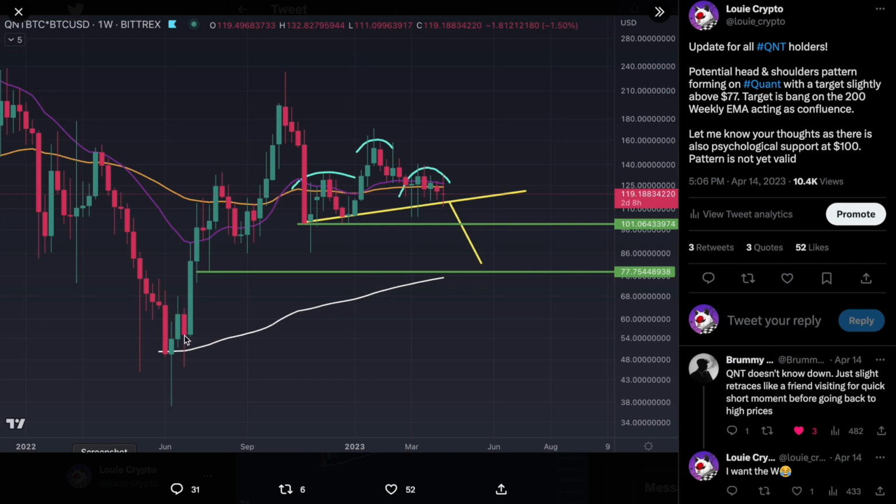That is why I was able to tell you guys $50 on that specific candle was a great buy, simply because I saw the 200 weekly EMA on this specific chart. And yeah, you won't be able to access this chart unless you're using the link underneath the description.